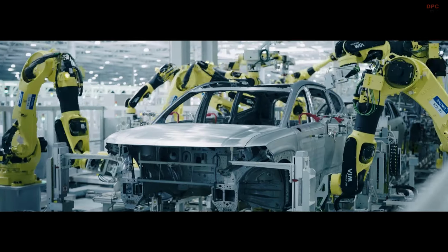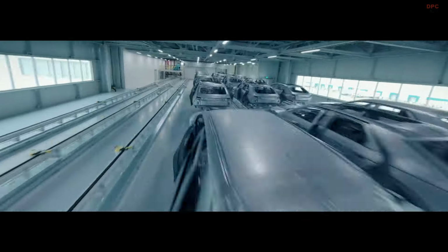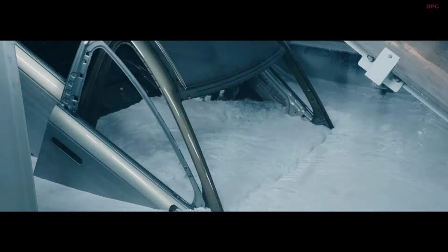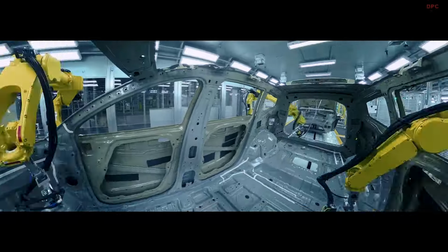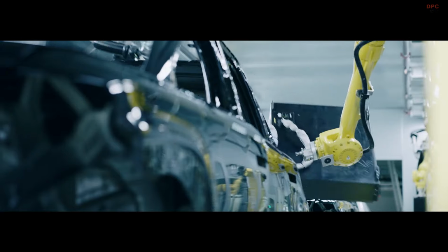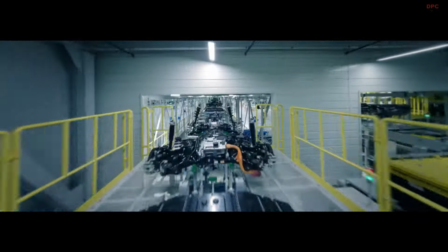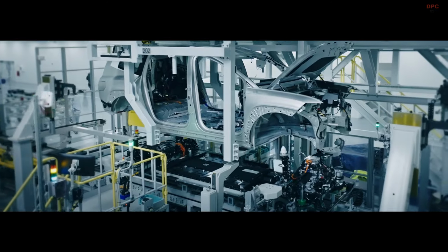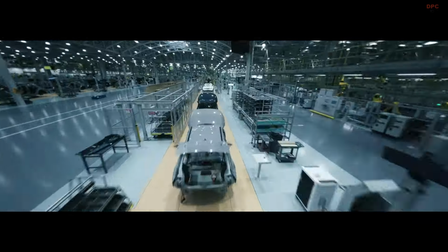Hyundai Motor Group's new Metaplant in Ellabell, Georgia, has officially begun production of the highly anticipated IONIQ 9, a fully electric three-row sport utility vehicle. This milestone is part of Hyundai's long-term strategy to boost electric vehicle manufacturing in the United States, right in the heart of Georgia. Just 2 years after breaking ground, the first IONIQ 9 units are rolling off the assembly line, signaling a major shift in Hyundai's United States operations.